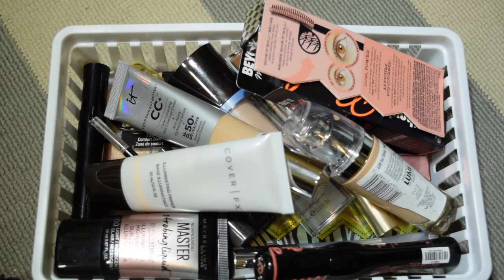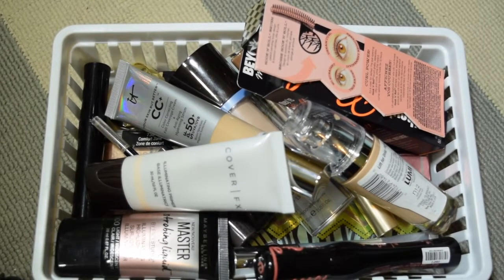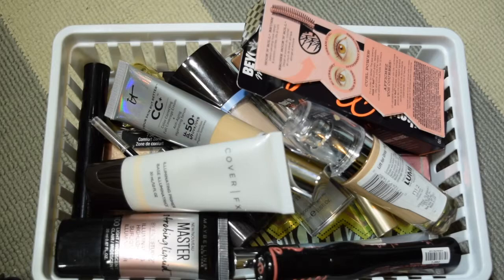That's what I've learned to love about project panning: I am using my collection, I am loving my collection, and I am really getting use out of it and moving products out. If you watch my Empties videos, you know I go through a lot of makeup, and that is because of project panning, and my weekly makeup basket just makes me a functional makeup lover, if that makes sense.